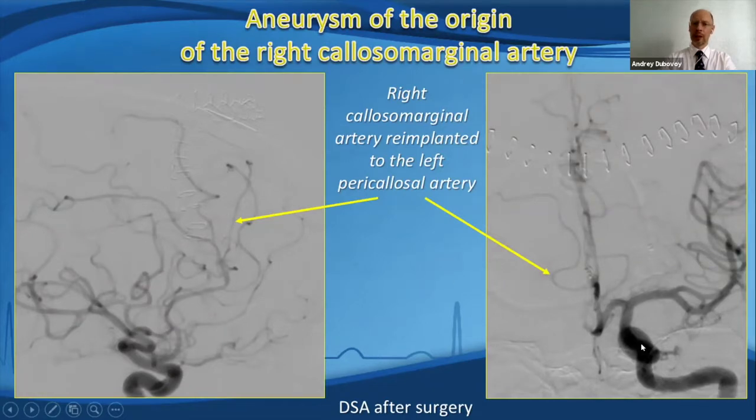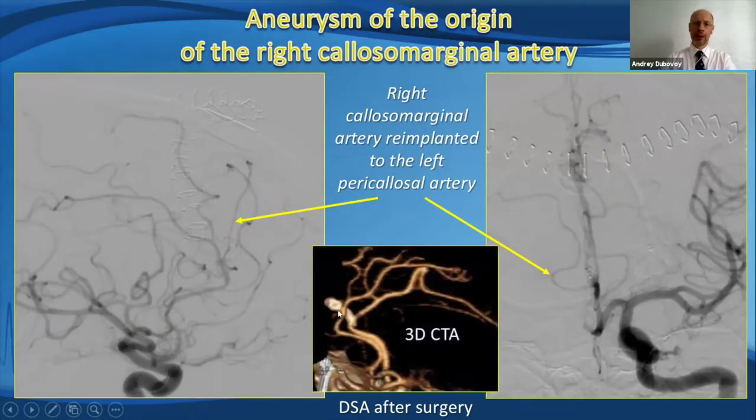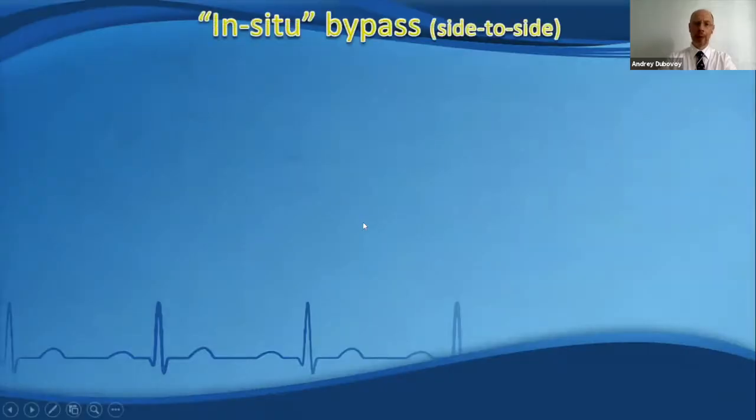And this is a left ICA injection. You can see the left ICA and branches of the ICA filling the anterior cerebral artery. And you can see the right callosomarginal artery filling from the left ICA injection. This is the 3D CT angio.